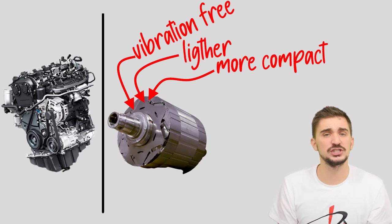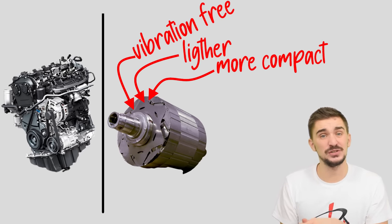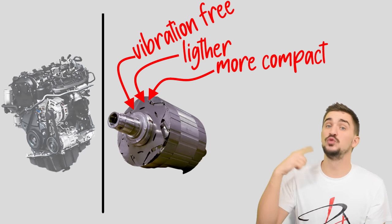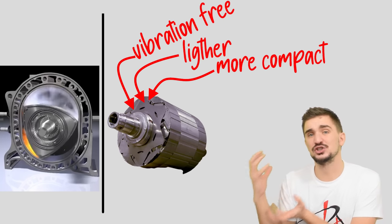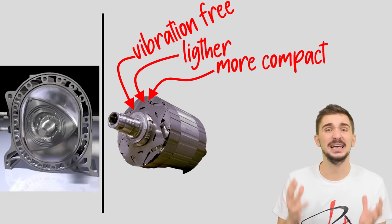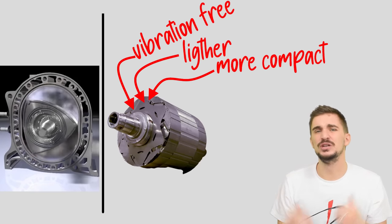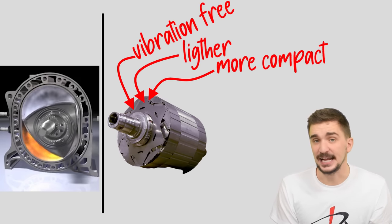The only internal combustion engine that can compare to the electric motor when it comes to vibration-free and smooth running and lightness and compactness is the rotary or the Wankel engine. It too has rotation in its core, but unfortunately it has some big downsides in terms of efficiency and emissions, which is why it never really became as widespread as the reciprocating piston engine.